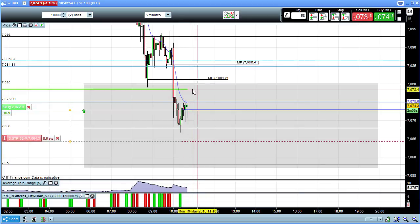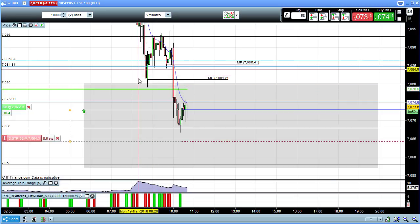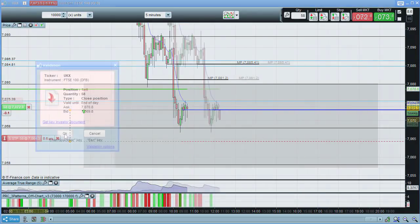Just as I mentioned, I want to be a little bit cautious. If we start crashing down below this level, I just want to take a smaller loss. It may still come down, test that 68 again, and then bounce, but I'm not prepared to hold on to it after such a strong bearish movement down on the FTSE. So let's see how we get on. I am still watching it, watching how the market is going to react at these levels.